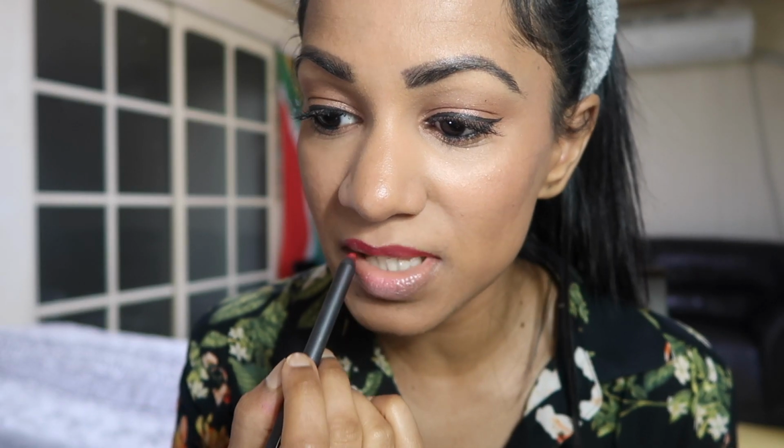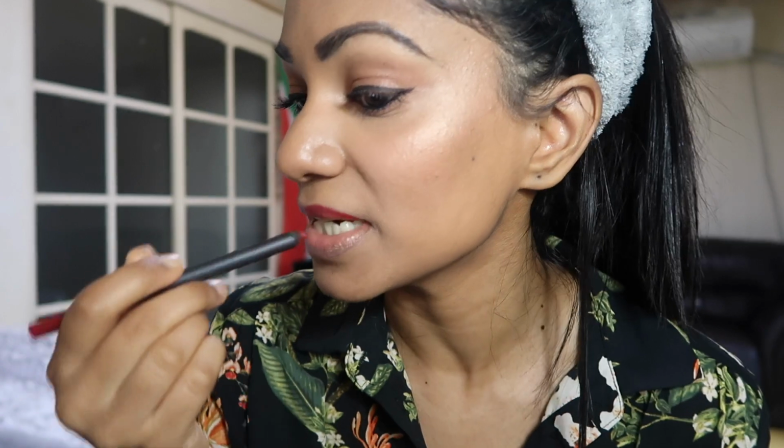We leave the best for last. This is what makes the entire face. It still looks incomplete without your lips. So we're gonna go in with MAC, He Said, She Said. And you know, honestly, what would this makeup routine be without my signature red lip? Ta-da! And now, finally, for the showstopper.